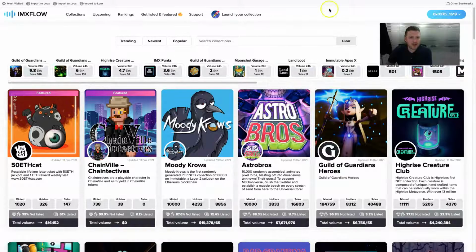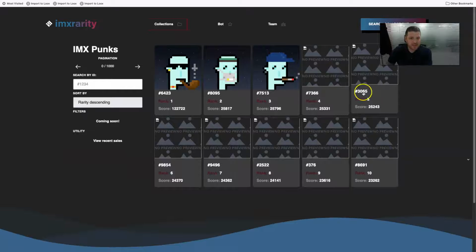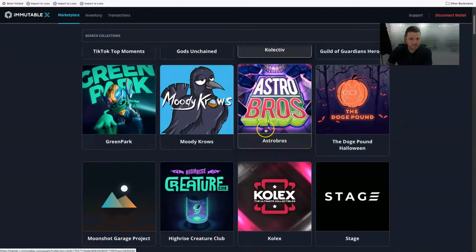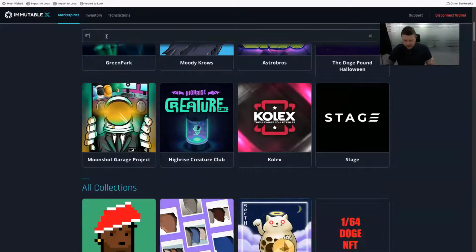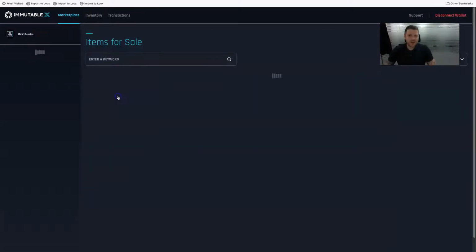So if we looked at IMX Punks, this is IMX Flow. We're going to be talking about that tomorrow. But if we looked at IMX Punks back on here, you can see there's the rarity. So again, I'd find IMX Punks on here. So we can scroll down through it. Or what we can do is just search the collections for IMX Punks and find it that way.